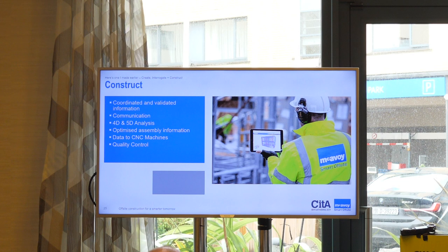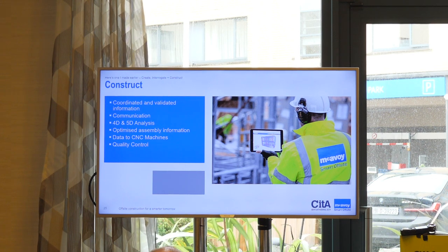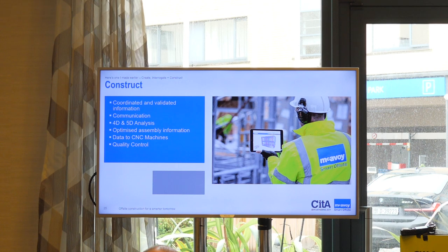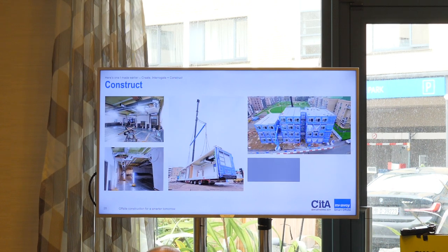Even though our factory operatives are really experienced and understand the process, if they can visually see something, they just get it straight away. And again, with our supply chain, if we're talking about 4D sequencing, or our install team creating the installation plan as to how we'll install these modules on site. And that data from our models can feed directly into our CNC machines. It creates optimization and reduces waste.